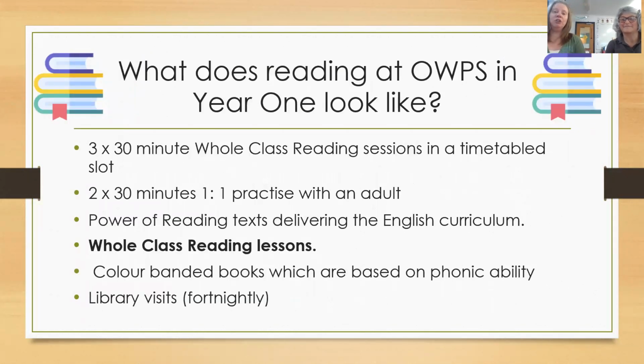So what does reading look like at OWPS and in Year 1 particularly? So we have 5 sessions of reading and they're split into 3 sessions of 30 minutes each of whole class reading, a taught session. And then there are 2 sessions. We have 30 minutes where we will take your children out and practice one-to-one reading, either with the class teacher or with a teaching assistant.